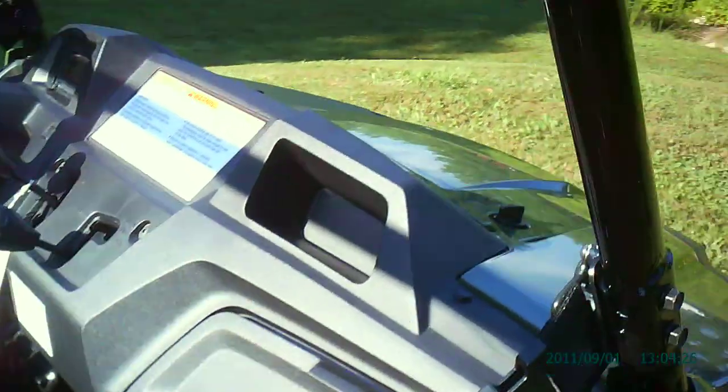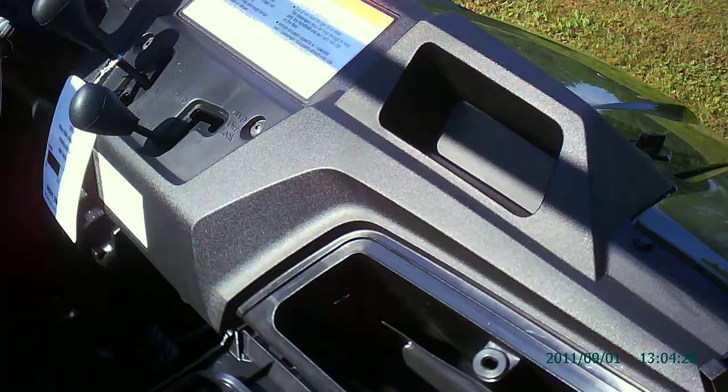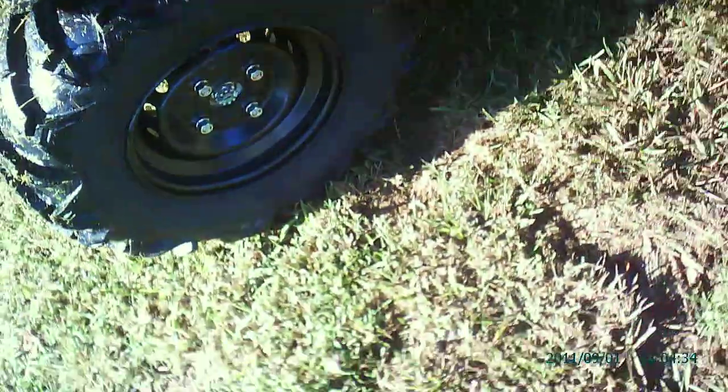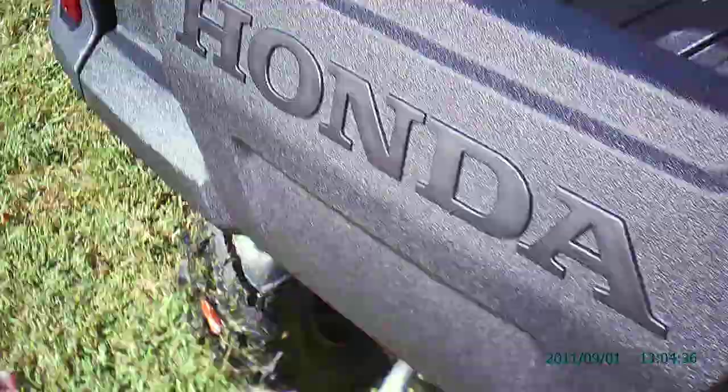Both side doors swing open very easily for in and out access. This is where your gas goes in, as opposed to being on the outside. Has cup holders for drinks in the side doors. Glove box. Nets that can roll up and fold down for safety. Tailgate. Easy open and close tailgate.